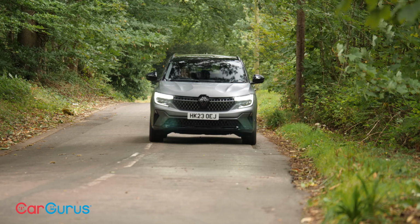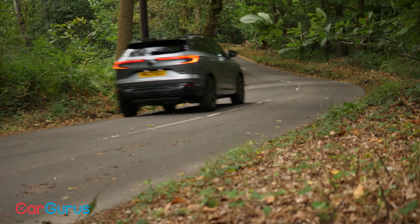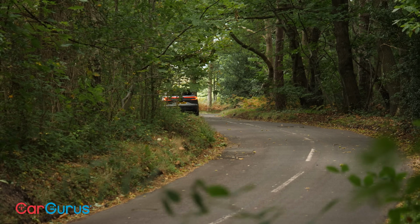As for real-world efficiency, the Renault managed 52 mpg over our varied test route. Not bad at all, and it's also worth mentioning that with the usefully lower CO2 emissions that it has over the Honda, benefit in kind tax will be usefully lower for employees on a company car scheme.